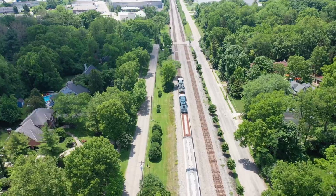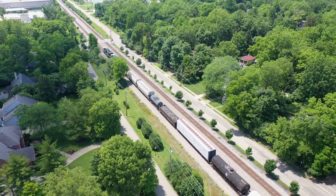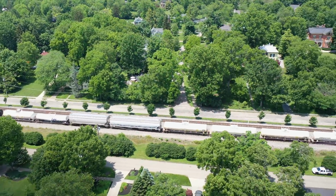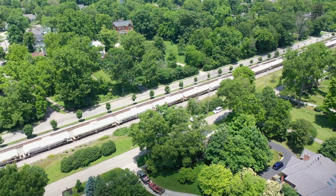That's because the village of Glendale is now a quiet zone. The work toward this began in 2017. The village worked closely with the Ohio Rail Development Commission as well as CSX to establish the 11th quiet zone in Ohio and the second one in Hamilton County.